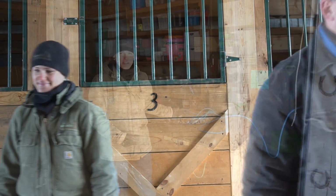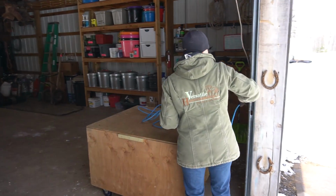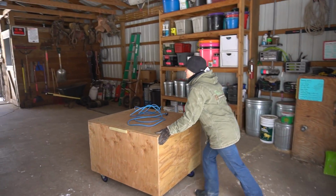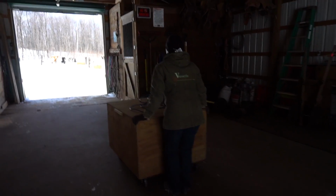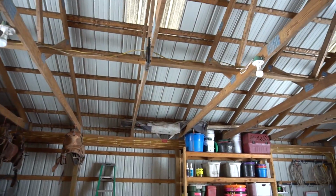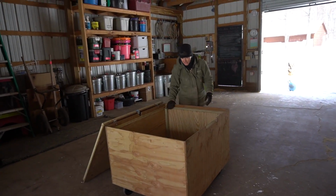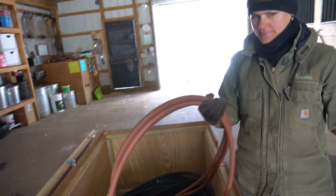All right, so first thing I'm going to do is get my water going. I have my heated box, and I'm going to unplug it. If you haven't seen my video on how to water the horses, you can check that out for the full description of everything. But I just wheel it underneath my little roller, and then grab my hose and go.